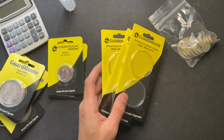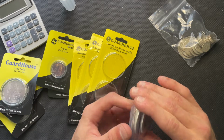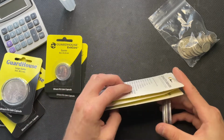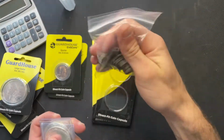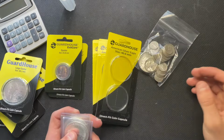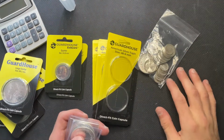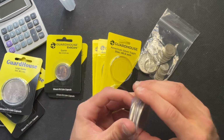Bought these for my Australian kangaroos. Yes, they're in flips. I'm just a little weird about it. I like putting them in everything and just kind of having them in capsules. And then a nice little junk silver bag here, which we will go through, and I'll show you why I purchased specifically those ones. So let me get these put away into the capsules, and then we'll get into it.